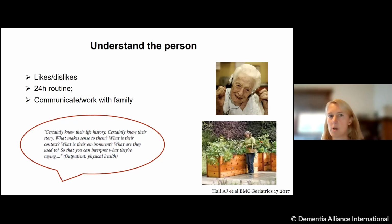And really important to work with the family as well, but being mindful that it can be an extra thing that maybe the carer or the person's family have to do during the day. Music can be a great one. Someone mentioned dance, and that can be a great one to just get people feeling happy and wanting to be moving about. If someone's been a gardener, that's another way of just doing incidental physical activity and getting out there.